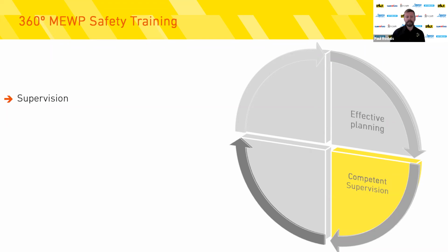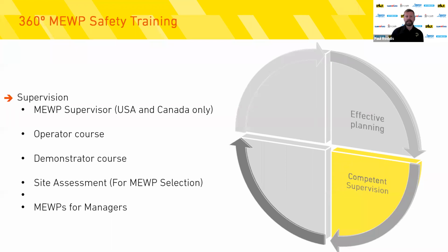However, competent supervision is not an option, it is a requirement. In the United States and Canada, we've created a specific MEWP supervisor training course to correspond with a requirement from their specific standards. But for the rest of us, it's all about the supervisor's exact role. Clearly, a minimum for a supervisor would be operator training. Otherwise, they'd have to take the operator's word for it that they're following their training. And sometimes, sadly, they're not.